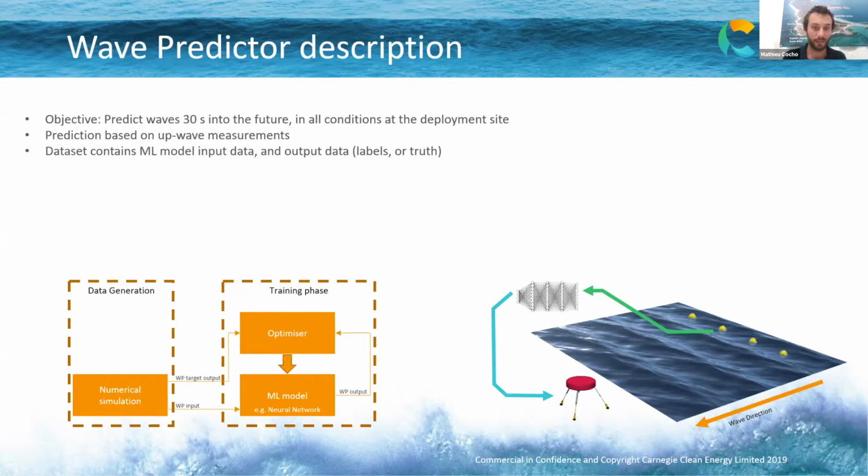Once we've generated these data sets, we go into the training phase where we feed this input data to the machine learning model and look at what it's outputting. But at the beginning of the training, the machine learning model will output rubbish because it hasn't been trained at all. We then compare this output to what we want, or the truth. And this error between the machine learning model and the wanted output is then given to an optimizer whose role is to tweak and update the parameters of the neural network in order to make its output match the wanted output.